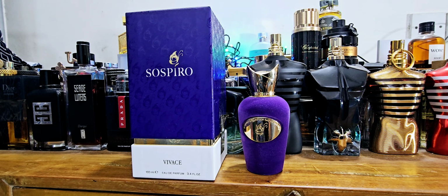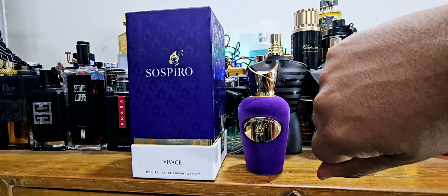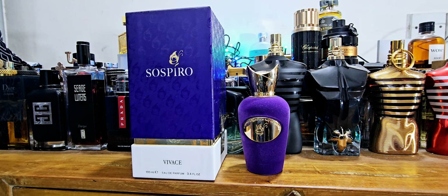But check this. This fragrance has excellent longevity. If you're wearing this in the cold weathers, I actually applied it on my hand one time. I was testing it. I went to sleep. I woke up, and I could smell the fragrance about 8 hours later. So basically, this fragrance does have good performance, so no issue.